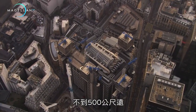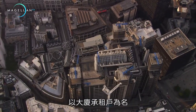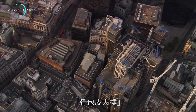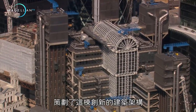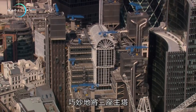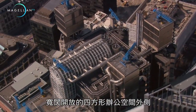Less than half a kilometre away lies another feat of postmodern architecture, the Lloyd's Building. It is named for its tenant, the renowned insurance institution Lloyd's of London, but perhaps deserves the moniker the Inside Out Building. Architect Richard Rogers crafted this innovative structure to have its staircases, lift, power conduits and water pipes all on the exterior, brilliantly contained in 3 main and 3 secondary towers, which surround a vast open rectangular office space.